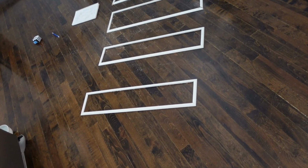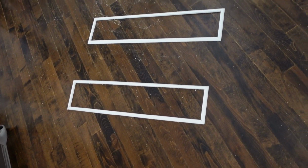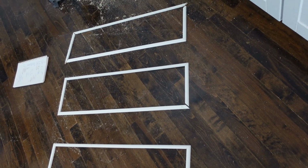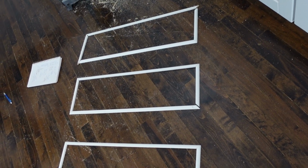Okay, so I have cut all the frames for each of the doors, and I put them together to make sure that they fit. Now I'm gonna glue them together and put them on the cabinet.